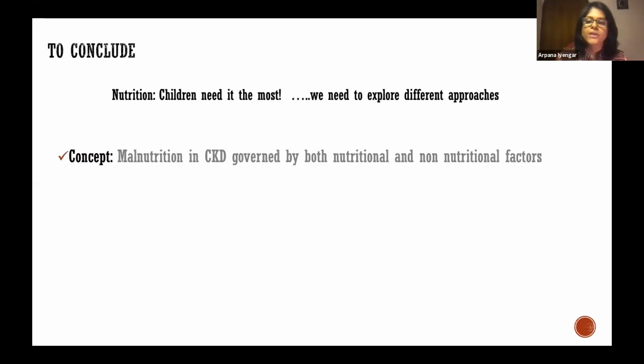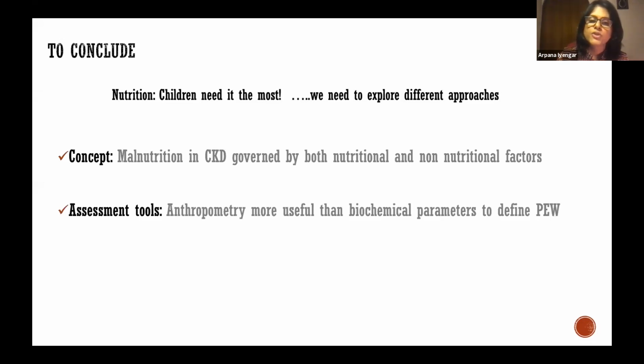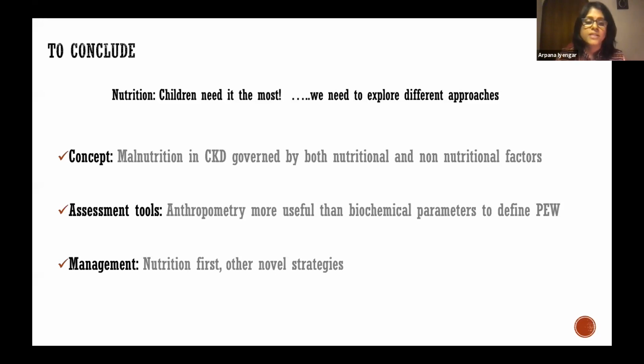And I would like to conclude saying that, yes, I touched upon concepts wherein we brought in protein energy wasting as a new term in pediatric CKD, and our observations in the studies, assessment tools, that anthropometry still is more useful than biochemical parameters, and of course management is always nutrition first, and only after we have done justice to nutrition therapy come the other adjuvant therapies. Thank you very much again for giving me this opportunity.